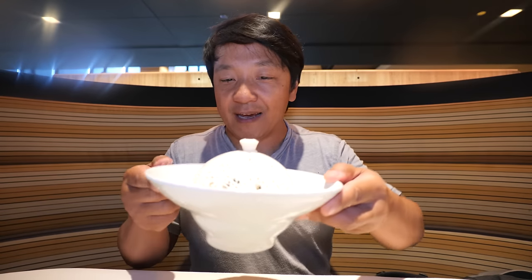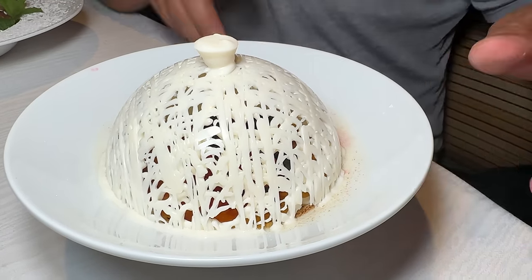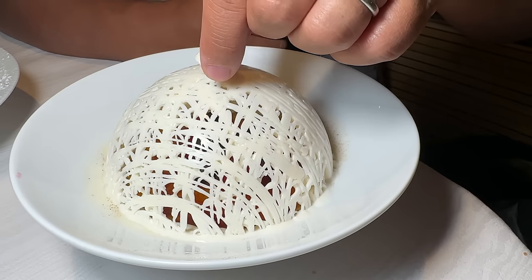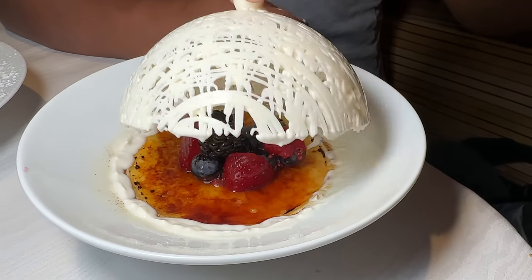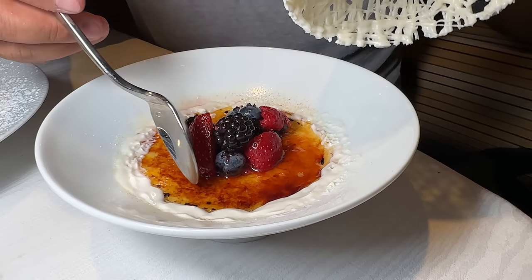There's a couple of signature desserts they recommended. One is a creme brulee, and it has a white chocolate dome on top. The other is their apple dumplings with vanilla ice cream. Look at this, it's so pretty. Look at this beautiful chocolate dome, and you can just crack it open, where they suggested lifting it. Berries, fruit, creme brulee on the bottom. Crack the creme brulee.